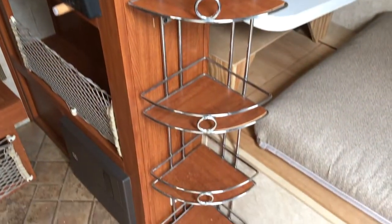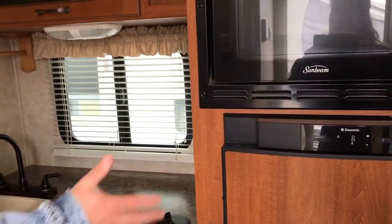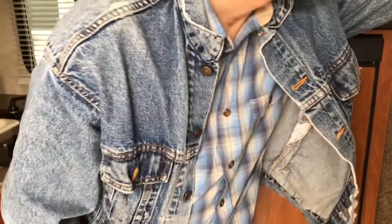It's hard to tell. But you've got your entertainment center, refrigerator, microwave. This is a slide out here, I just noticed. And so your kitchen slides out. Yeah, this is a used unit. Someone added this block in here for mounting the TV, which I can see people modifying. This is $10,000.